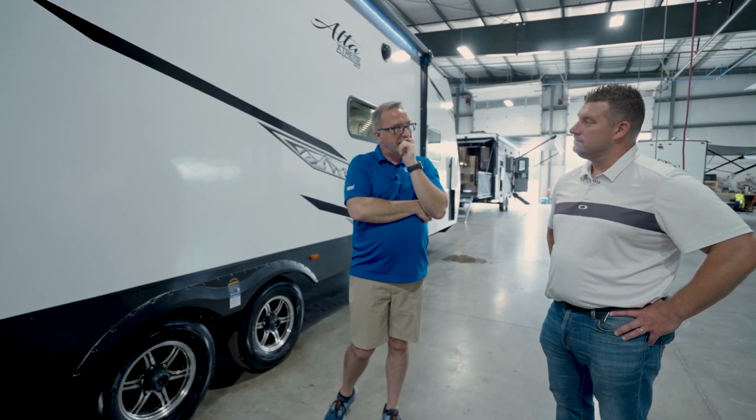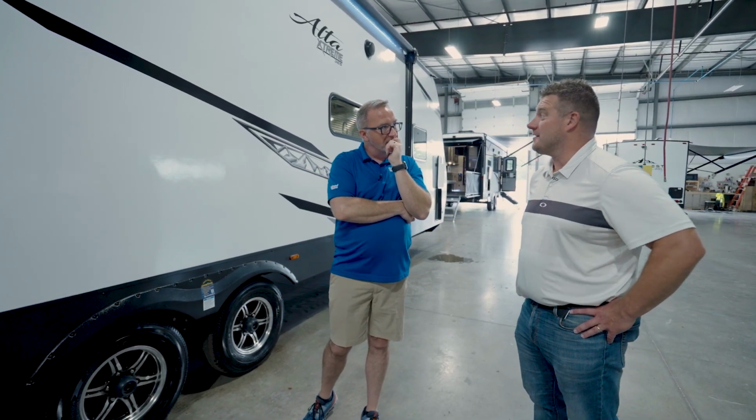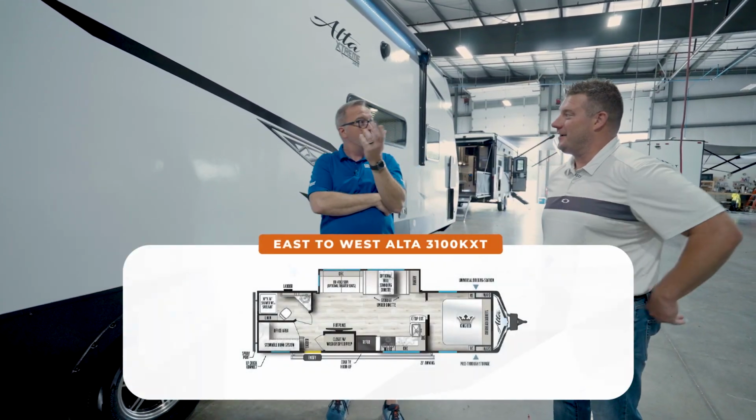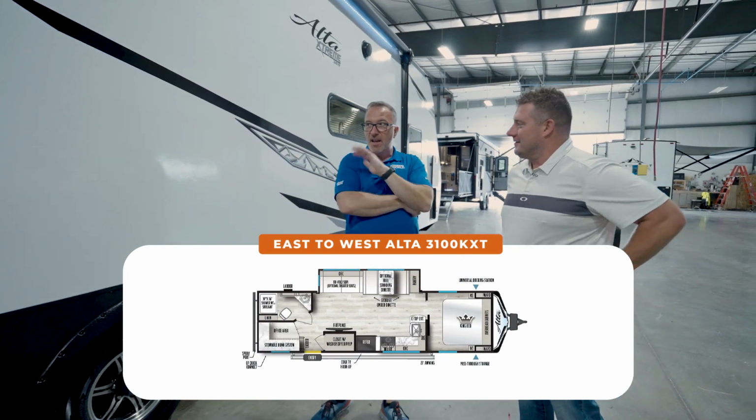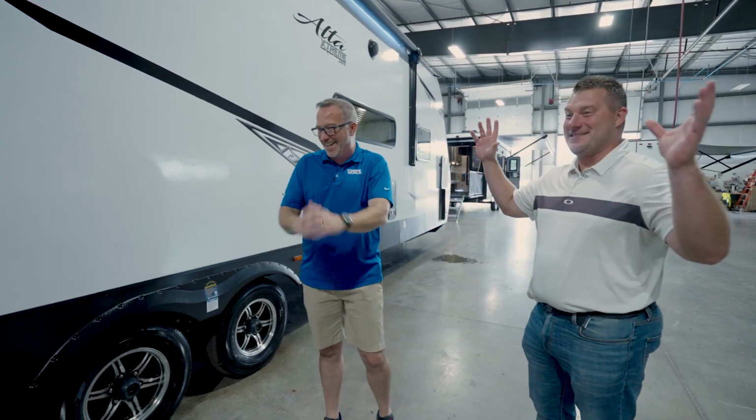This is a good coach. This is a very good coach. Well, and the exciting thing is this is a series. So this is the first floor plan of a brand new series. First of all, the other floor plans to come out, a couple of models, are to be determined, right? TBD. But the idea is super cool, really extreme. Extremely cool.